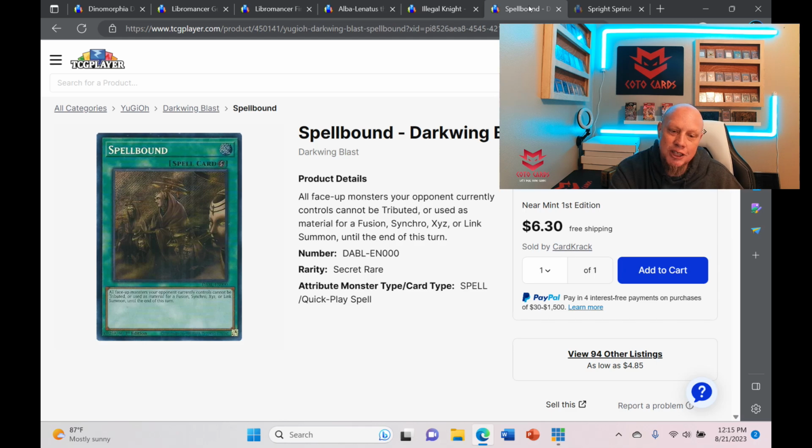Another one is Spellbound. It didn't show up on that sheet. And this one's different. This secret rare, if you've not seen it, is absolutely beautiful. And if this card gets a rarity downgrade to an ultra or even a super, it is not going to look anywhere near as nice as it does in secret rare.